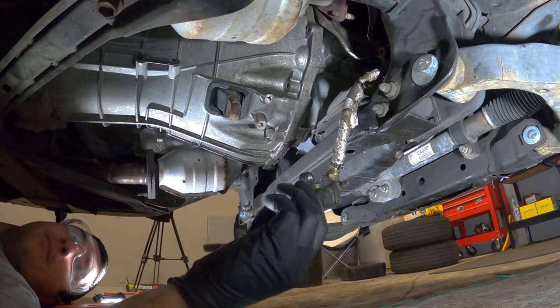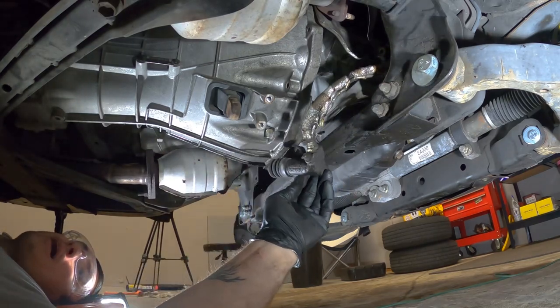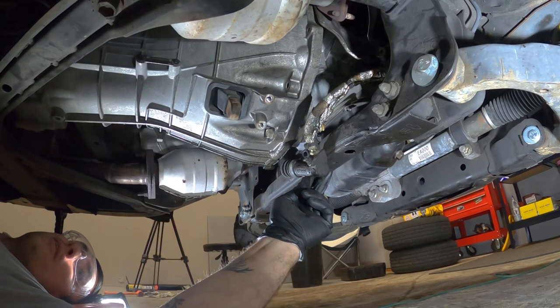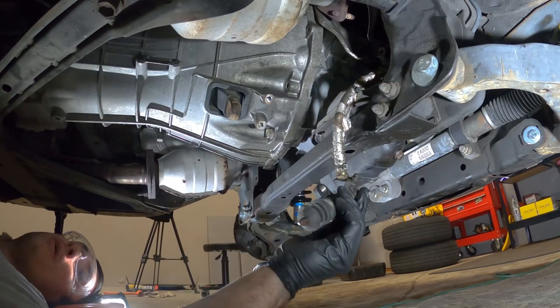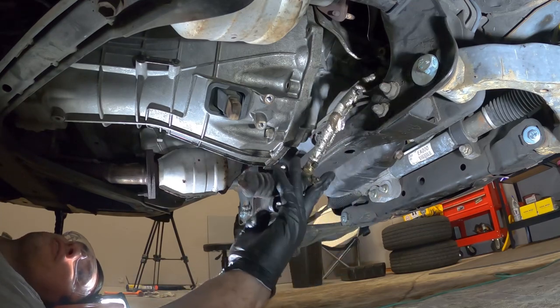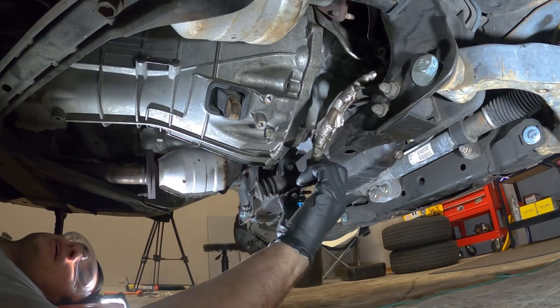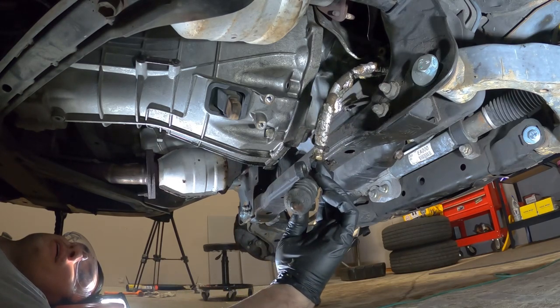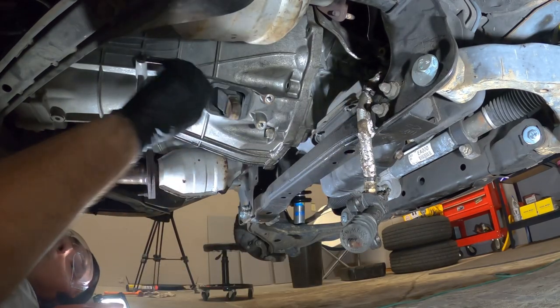For whatever reason, this particular piece is probably like a $20 piece. But if you go to Nissan's website, it's like $550 or something absurd like that. So be careful with this. Don't break it or damage it in any way. Cool, now this is free.